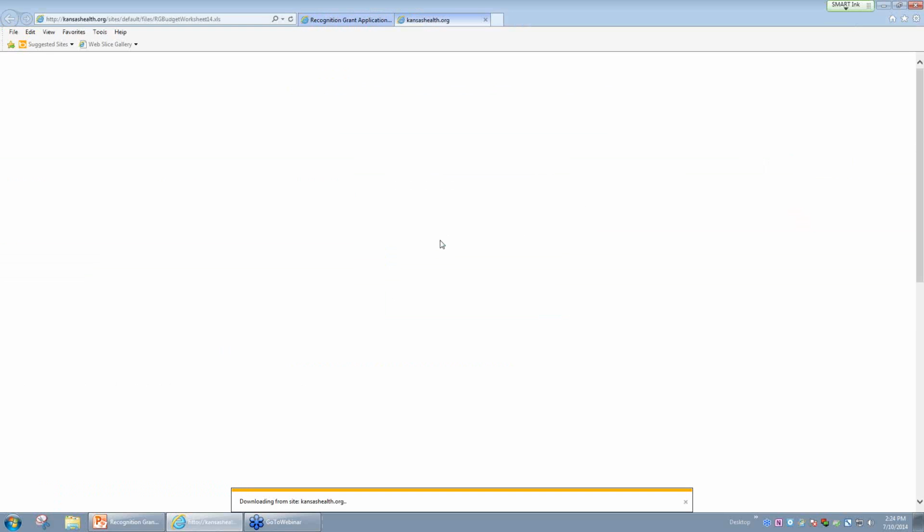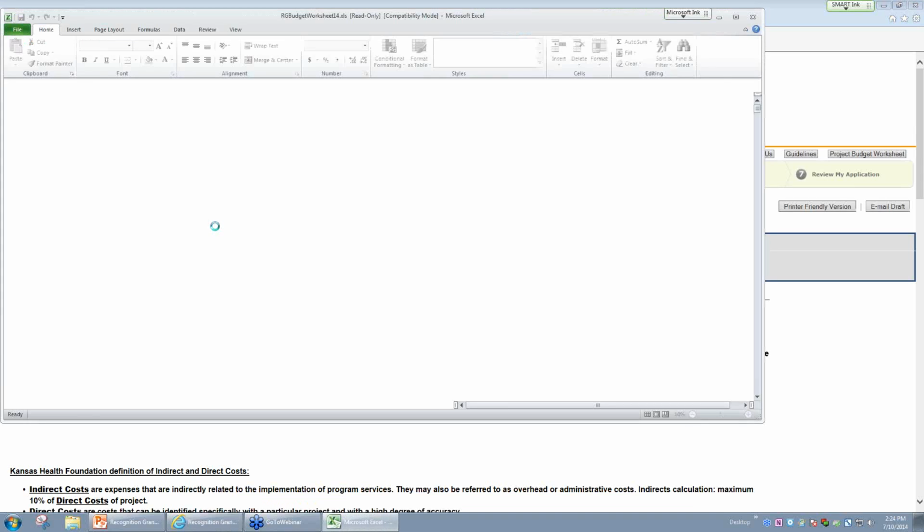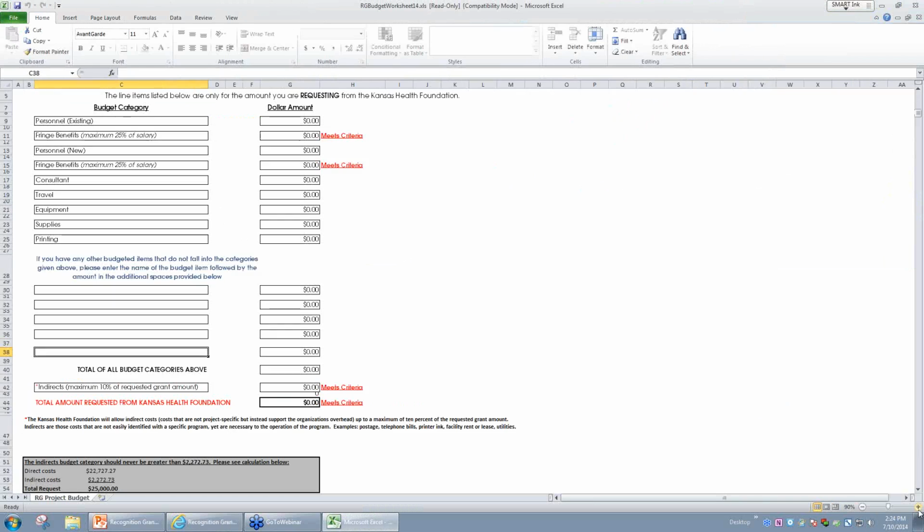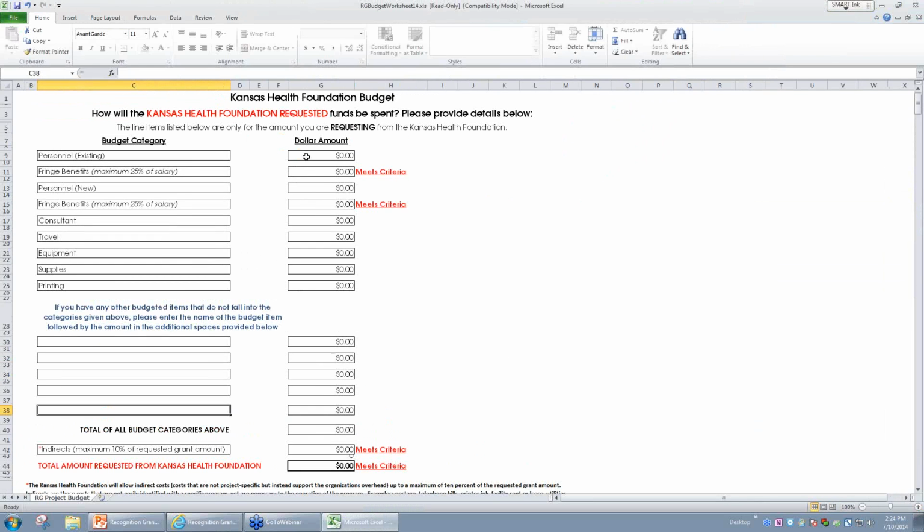And I'll open that up, and it's going to be an Excel document, and it's going to be outlined with different budget categories on the left-hand side of the page. And then we also have a field on the right for the dollar amount. And we've built in a couple of formulas just to make sure that you have entered the limits that we have set for fringe benefits, which can be up to 25% of your salary, as well as we have a formula entered for indirect, which can be a maximum of 10% of your total grant request amount.